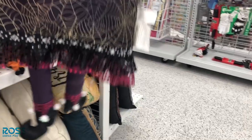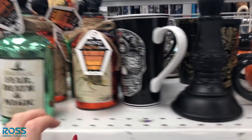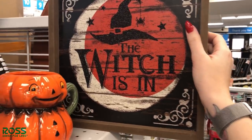Look at that. Witch's feet. There was one shop, I don't think we've been to it yet, that seemed to have some really nice pillows, not just corny ones. Do you like any of these things here? Not really. Fear, death, and magic. That is a big cup. Wow. Anything you can drink from that cup, luck. The witch is in.